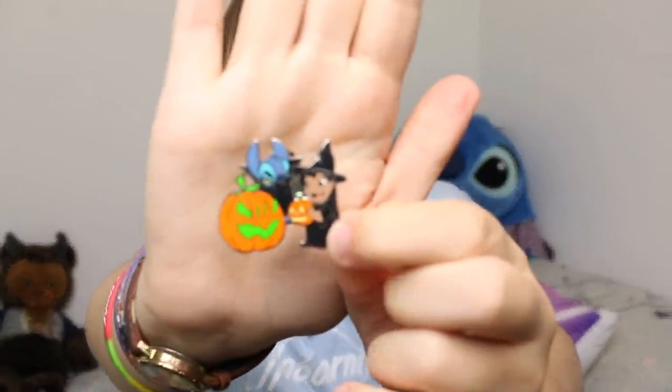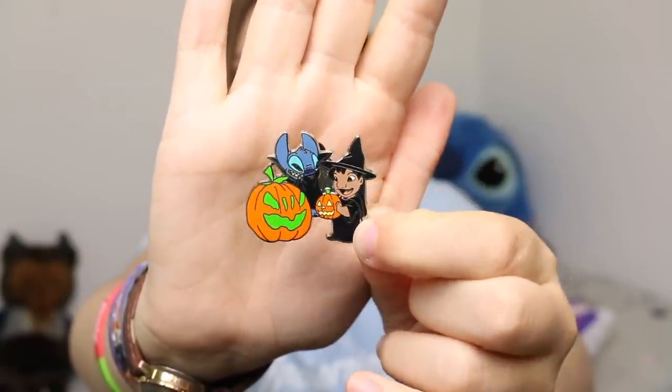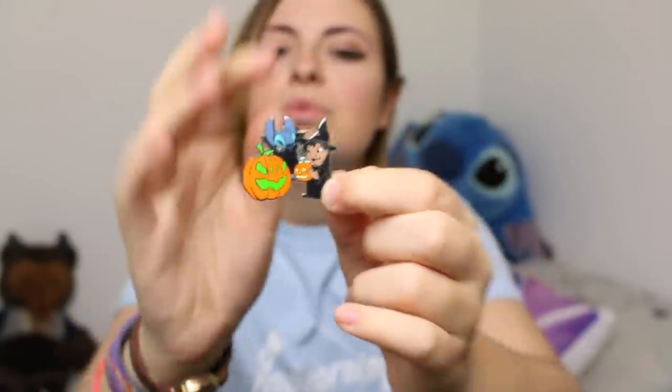And then obviously the best one of the whole set, though, I was there for Halloween, so this one wins, is this one just here, which is Lilo and Stitch. Lilo is a witch and Stitch is a vampire, and they also have a little green pumpkin, which is really cool, and I really like it. And Stitch looks so evil.